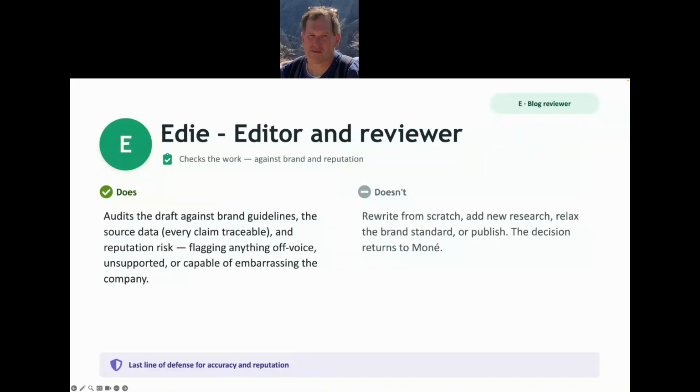Okay, and then we have Edie. This is the editor and reviewer. So this is the kind of closing the loop to see what the other agents have done. Does it stay within the brand guidelines? Are the statements that are made in the blog traceable? Is there a reputational risk? Are there words that are being used that should not be used when talking to the public, right? Are there words that should be used? Ensuring that we stay within a voice that has been defined as part of the brand for the enterprise.